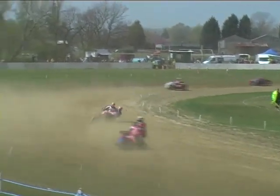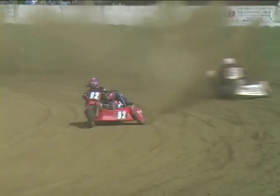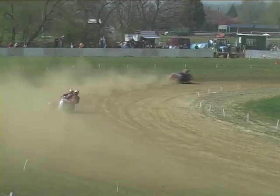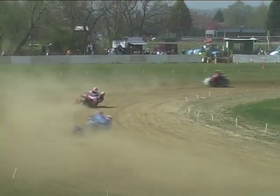As I said, a good scrap between two of them in that third place, and I think eventually it was Will Offham that got himself into that third place. But Paul Whitelam has done enough, and Paul Whitelam and Al Elliott it is that come and take the checkered flag. The early leader, Colin Blackbourn, and Paul Whitelam Jr. finish in second.